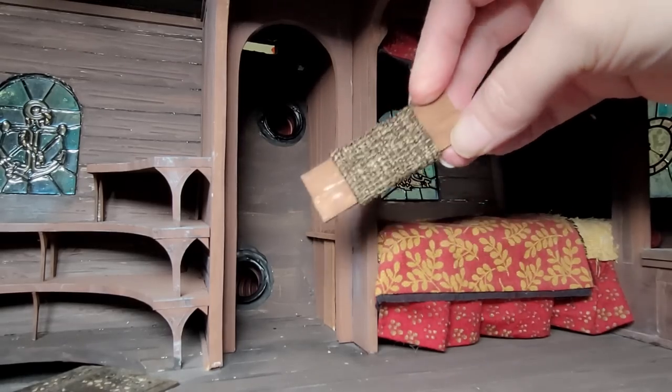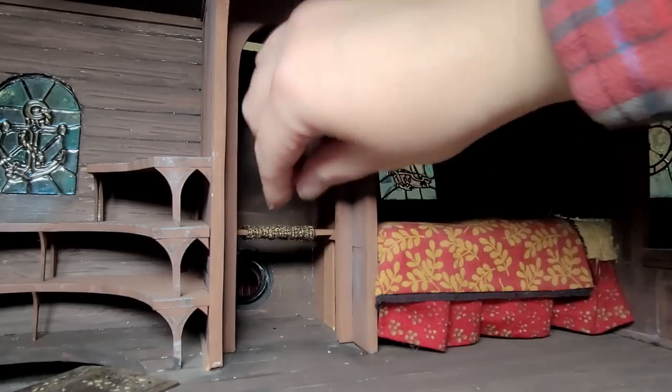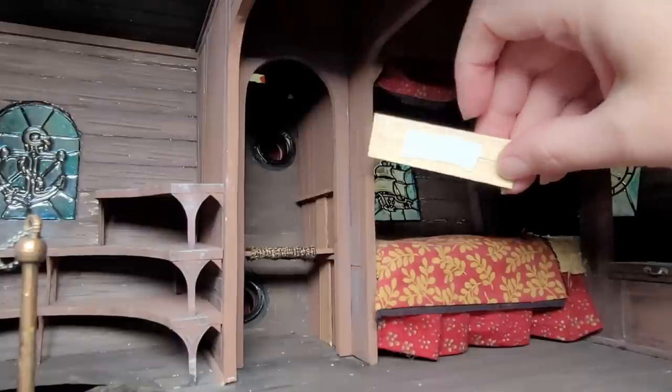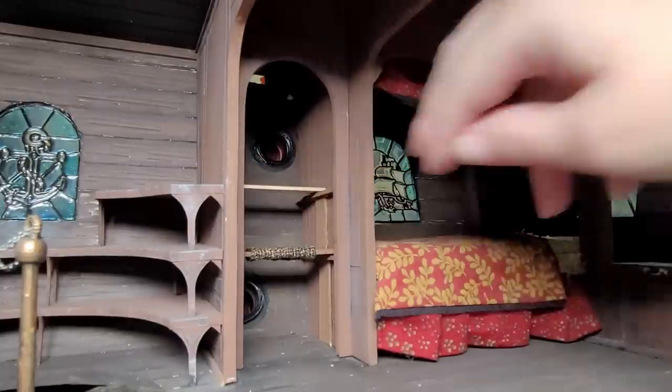Once I'm happy with it, I painted the sticks and I'm going to cover everything with something that I think looks like a fabric that a cat could grab onto. Oh, and I also had the issue of my phone, which I'm using to film, falling over and over again as I was trying to film inside this space.